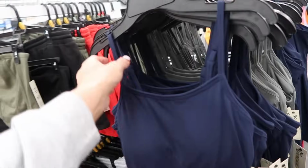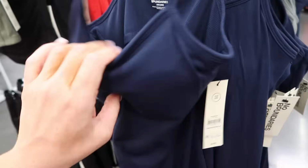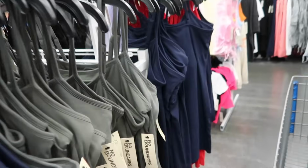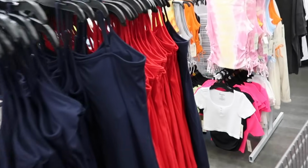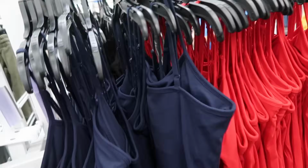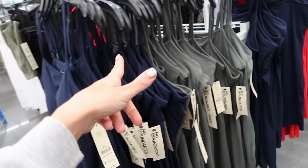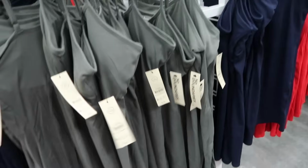New dresses from No Boundaries. So these are ribbed and stretchy, has a thin adjustable strap, built-in shelf bra, fitted through the front and the back in the navy, also comes in the green. Over here they have red and black, and they're going to be $5.98. So $6 for a dress. You could size up if you want more length and more of a relaxed fit.